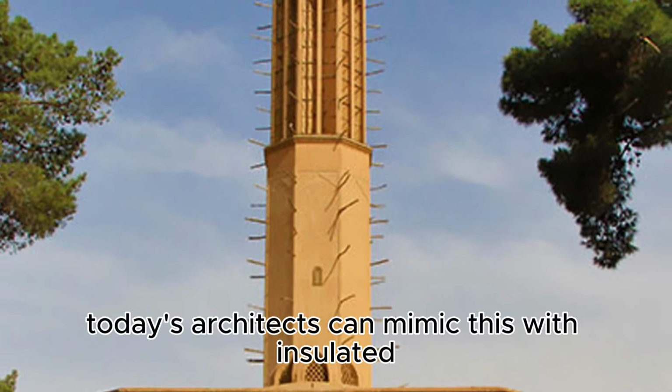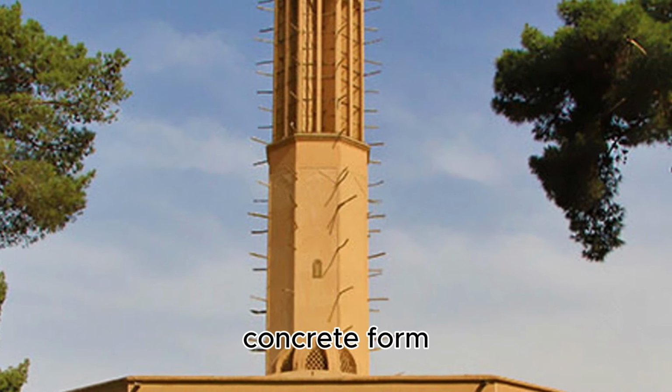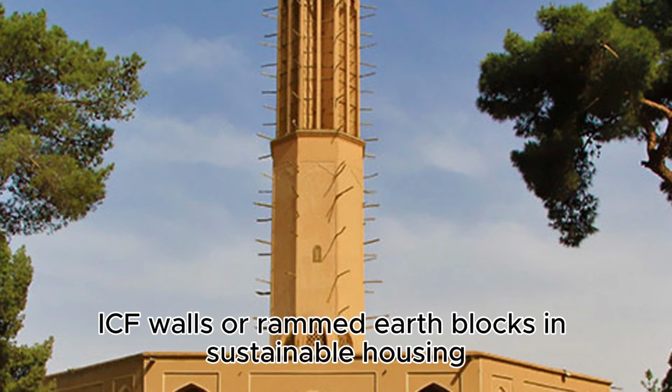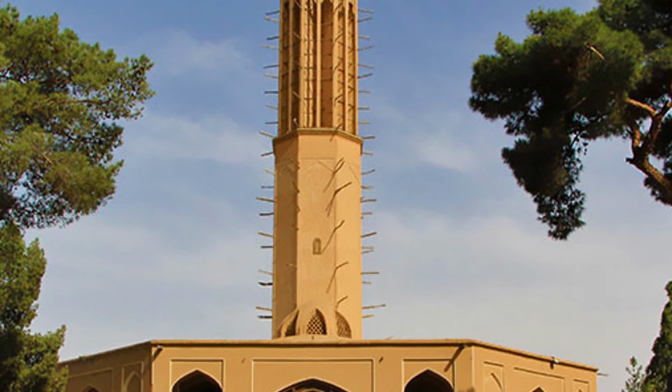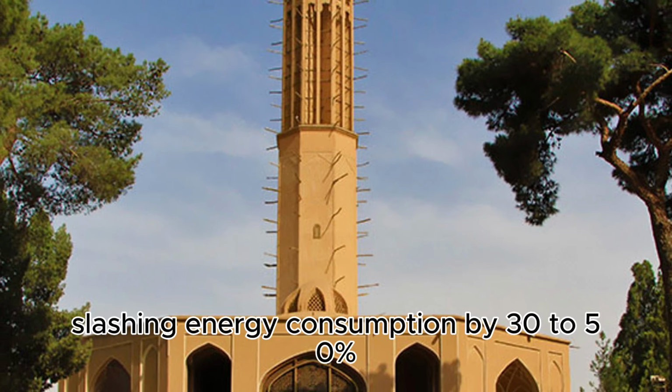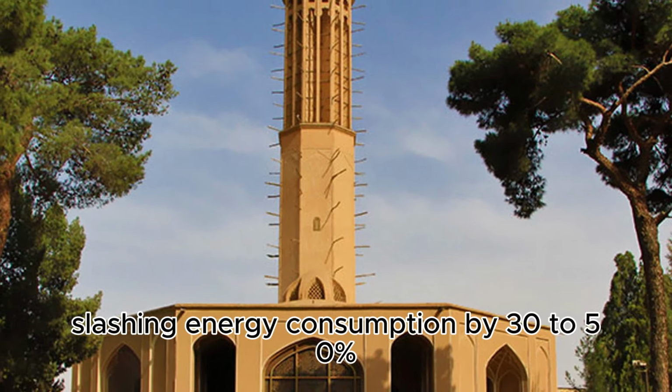Today's architects can mimic this with insulated concrete form (ICF) walls or rammed earth blocks in sustainable housing. These techniques reduce peak cooling demands, slashing energy consumption by 30 to 50%.